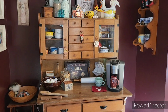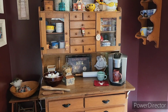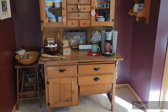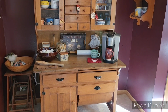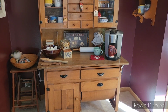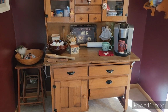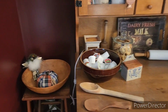Some of you will remember that Mr. Jerry purchased this. It's called a baker's cabinet or possum belly. It's a good 100 years old. You're going to see my reflection in it. But I absolutely love this. So I've added more stuff to it, of course, and it keeps changing the more stuff I find and get. So let me show you a closer look of everything.